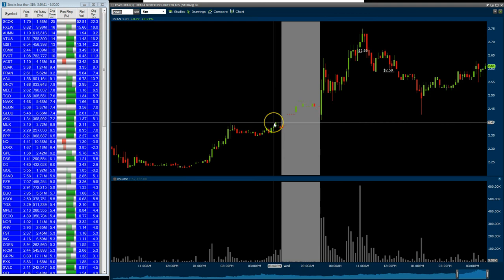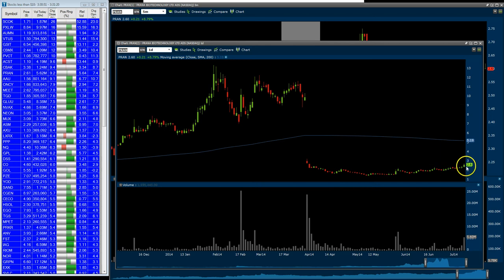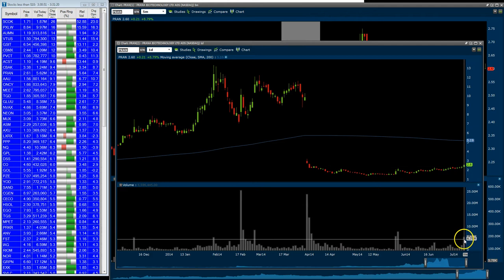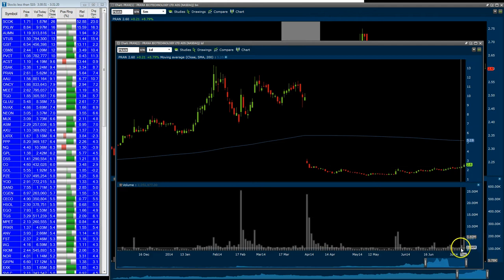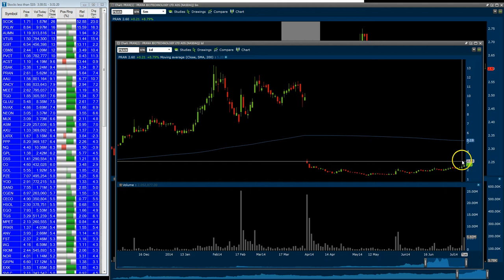And here's where it closed yesterday, and it's another one of these little bios. Let's take a look at the daily chart. You can see on the daily chart that it was hammered down from $9, $9.50 way back on the 31st of March, and it's just kind of been holding in this area for a while. Yesterday there was a little bit of volume, and now, of course, today we've got a lot of volume coming in.